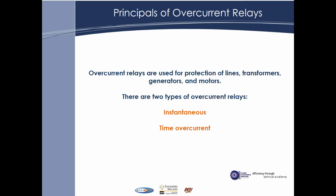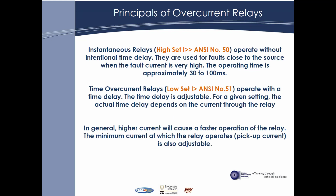Overcurrent relays. Principles of overcurrent relays. Overcurrent relays are used for the protection of lines, transformers, generators and motors, and there are two types: instantaneous and time overcurrent. Instantaneous relays, high set, operate without intentional time delay. They are used for faults close to the source when the fault current is very high. The operating times are approximately 30 to 100 milliseconds.